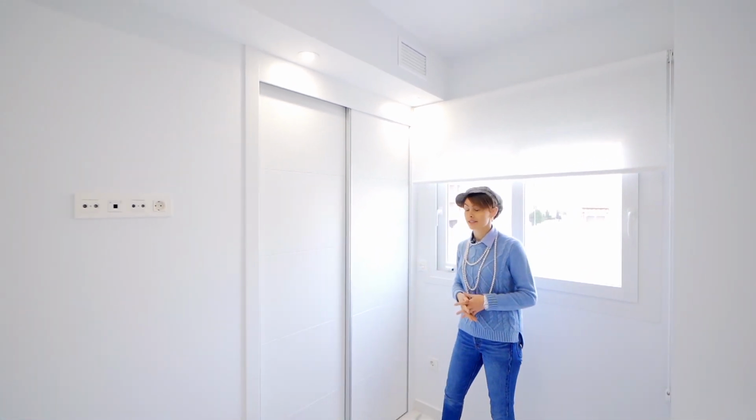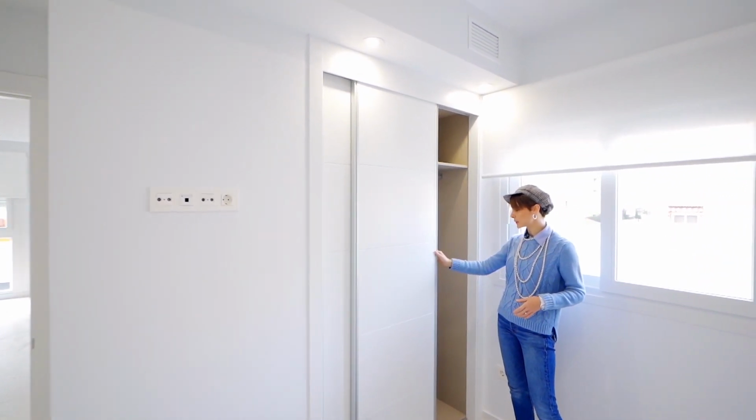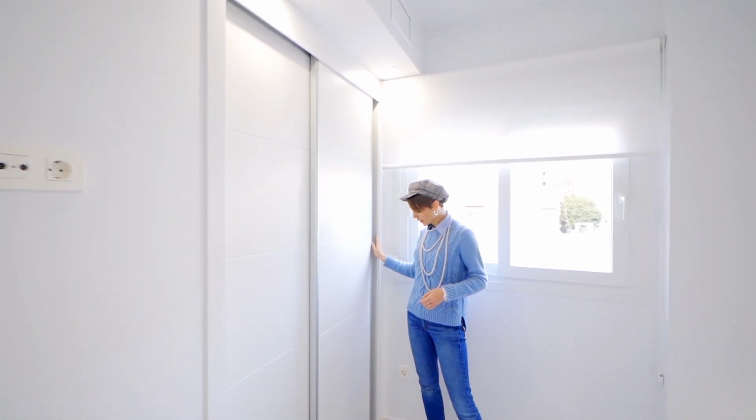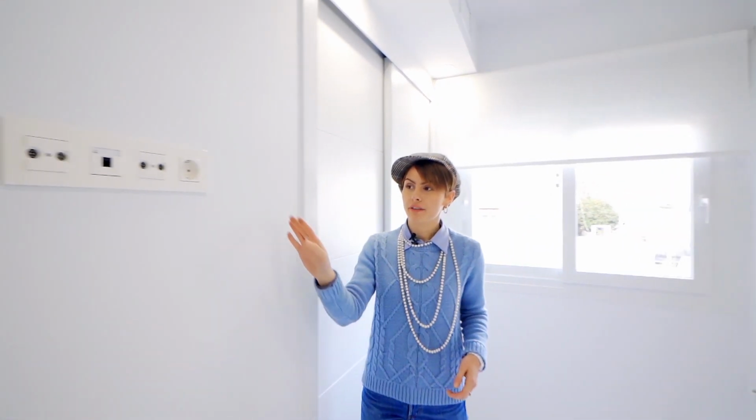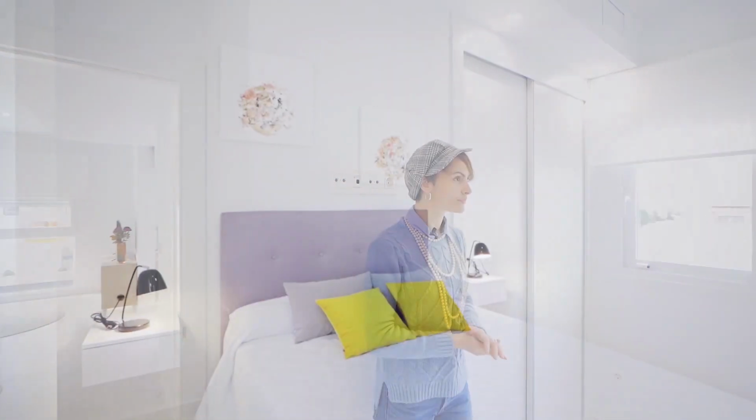All of the apartments come with installed air conditioning and central heating. They have built-in wardrobes as well, the bedrooms, the sliding doors. Over here we have the plugs for internet, TV and satellite connection.